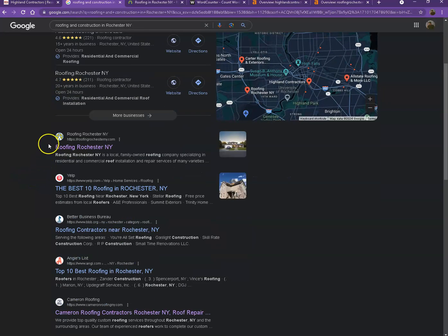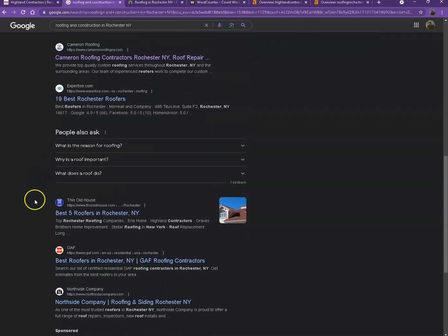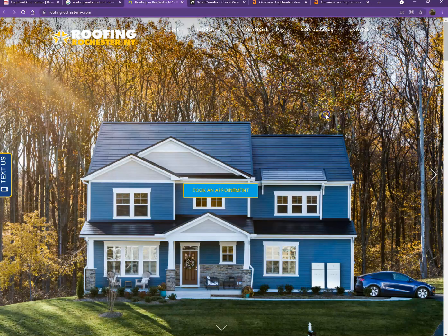Moving on to the next part, these are what we call the organic searches. These are all the websites that rank higher without people paying for any ads, just because they're doing certain things. That's exactly what we're going to talk about and analyze. So I actually pulled up one of the top ranking websites. Let's see what they have differently.